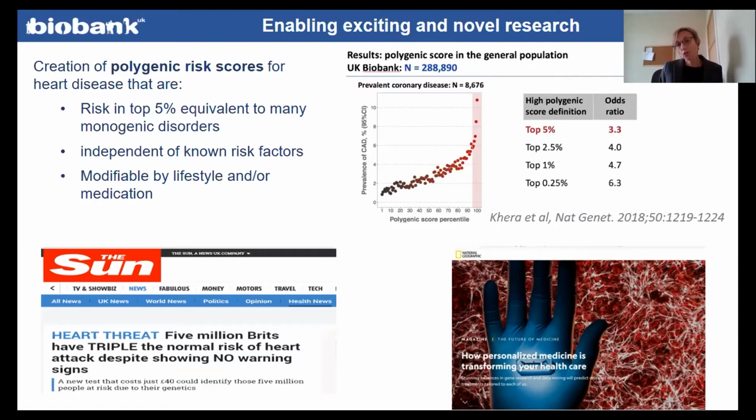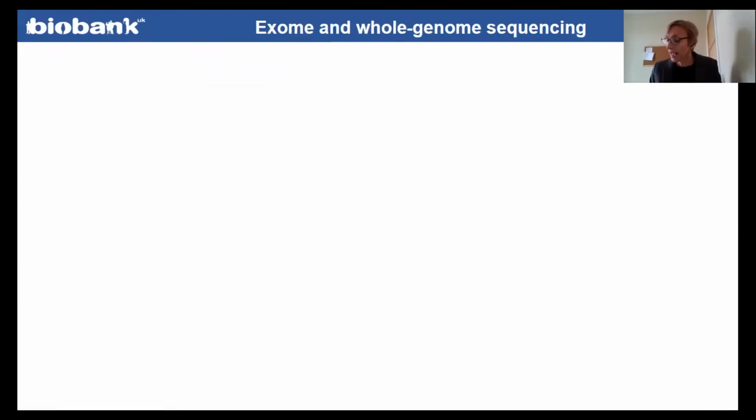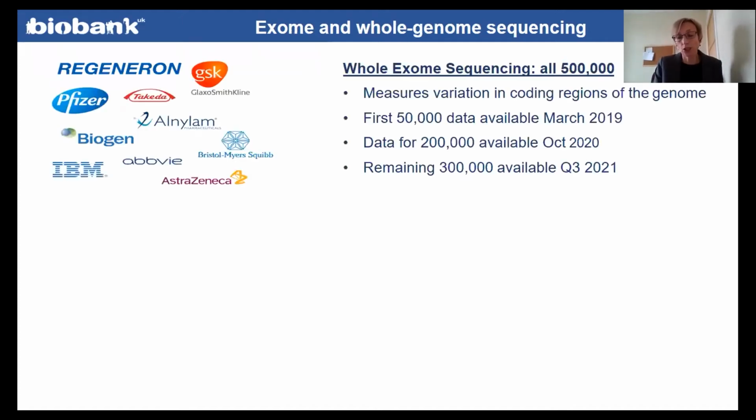So this type of research has really generated an awful lot of interest in the research community worldwide of how to implement genetic risk scores into public health practice. This has led on to interest in taking this one step further and collecting more detailed information on genomics through exome and whole genome sequencing. So enhancing this rich resource through whole exome sequencing enables researchers to extend their genetic investigations to include rare variants not captured by the existing genotype chip, primarily to accelerate drug discovery work.